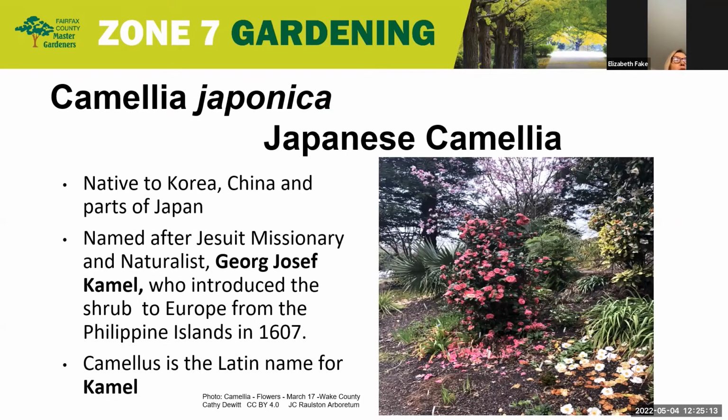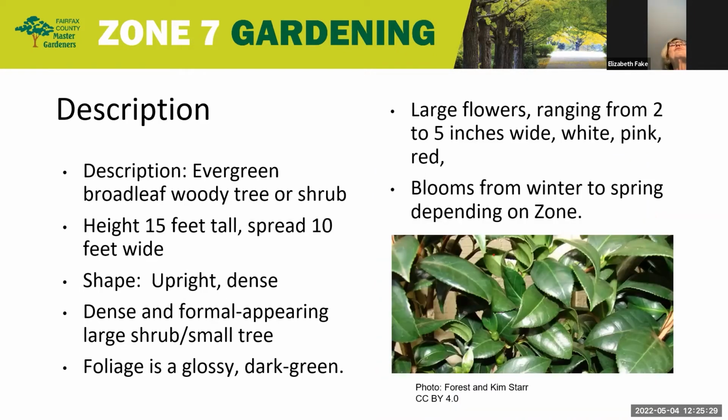I just wanted you to see the camellia shrub, how large it is, and how overwhelming the blooms can be. To describe it, it is an evergreen, broadleaf, woody tree or shrub. It is quite large, 15 feet tall, having a spread of 10 feet wide. It's upright and dense, formal appearing, and it has beautiful, glossy, dark green foliage.